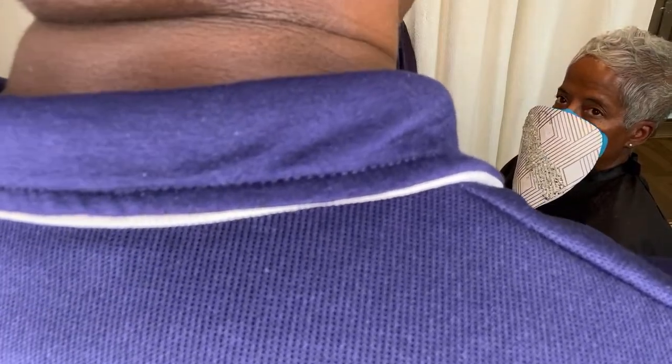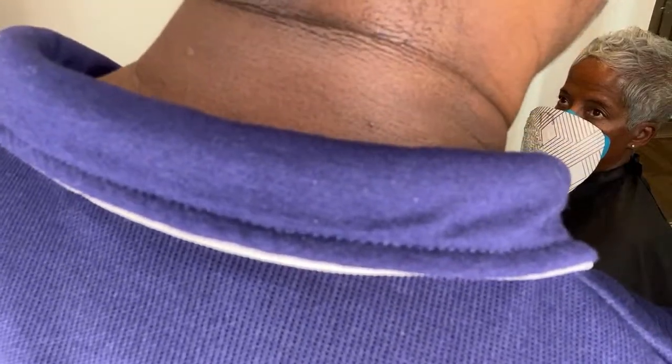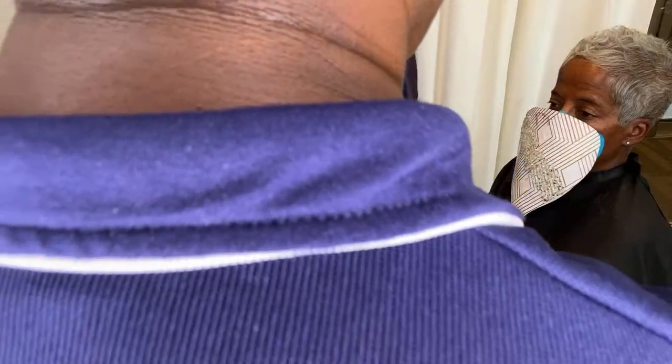So if you work out Monday, Tuesday, Wednesday, then you'll do your hair Wednesday through Sunday. Right, like that. Then you can just take the little curler and curl the top. Use your fingers, move it around because it's connected, so it'll just kind of cascade into each other.